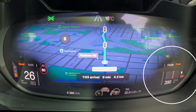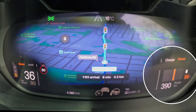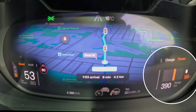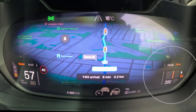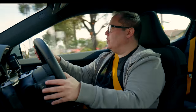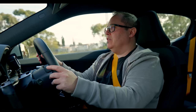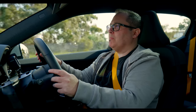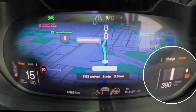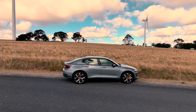So you can see there that little bit of orange, that's showing that I'm pulling energy out of the battery. And as I speed up, I'm pulling more energy out of the battery. You then do have blind spot warning, so you get a little orange glow on the mirrors to warn you that there is a car in your blind spot. And there you see it's all in white because I was using the adaptive cruise to slow myself down.